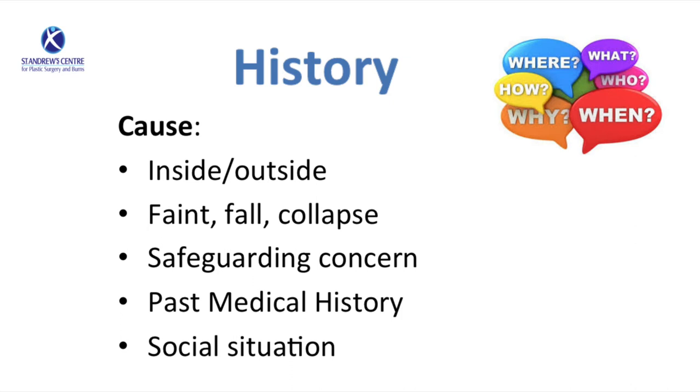Is there any safeguarding concerns? What's the past medical history of the patient? And what's the social situation?